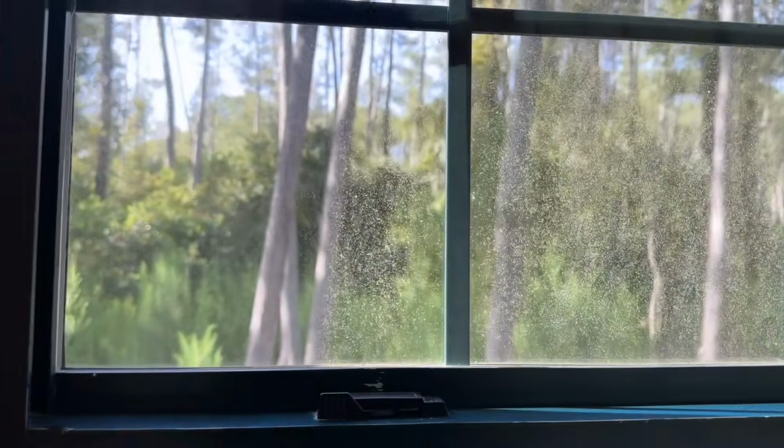Well, that's a nice view. Slept really good, very comfortable.